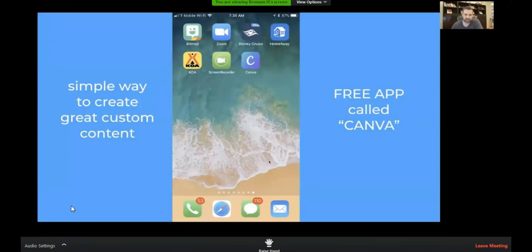All right. Well, there is a tool called Canva that is pretty interesting. It's very simple. You download it, it's free, and you can take images and easily share.